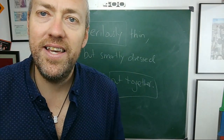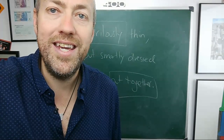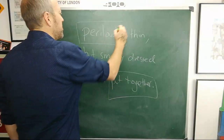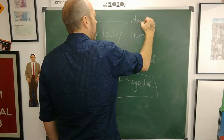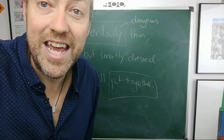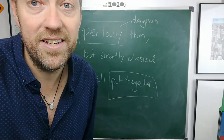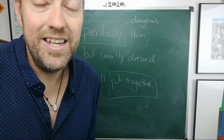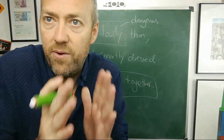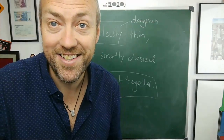So, yes, very good, guys. Excellent. So yes, Rani, extremely, no. Ashish, very good. Dangerous. So, you know, perilously means it's to talk about danger. So she's dangerously thin. She could be anorexic, okay? So yes, the meaning is extremely thin. Very, very thin. Unbelievably thin, very nice.